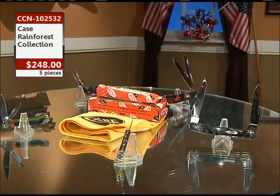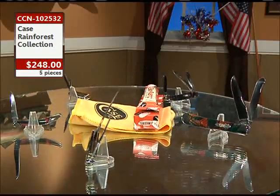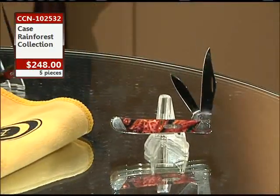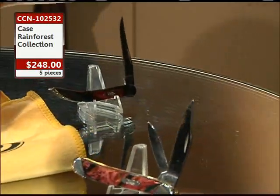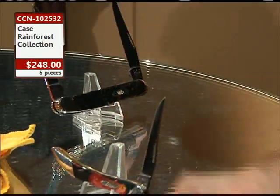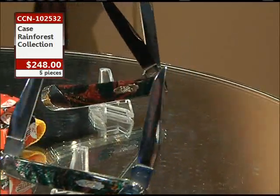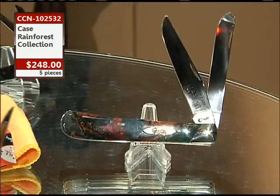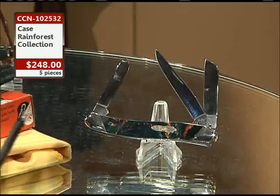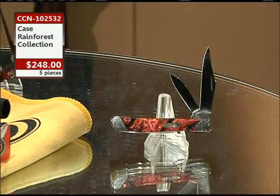Case Rainforest Collection. And once again, this is, I believe, one of Sheila's put together. And you get the case paste and the cloth here. Retail on this item is $446.40. You got 5 pieces here. Now, when you're dealing with these handle materials, let me explain this to you. No matter what you see here from one side to the other or one knife to the other, in these different color situations, no 2 knives nor 2 sides are ever the same. It's impossible. It'd be like trying to unscramble eggs. It just ain't gonna work. That's what makes these such a great collector item. They're all individual items within themselves.